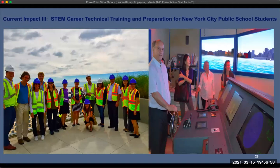Another component of this work, as I mentioned, is getting students engaged and excited about careers in STEM. There's various models that we use within the project that support these ideas and components. As you can see here, students participate in a variety of activities to engage themselves in STEM community.